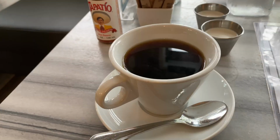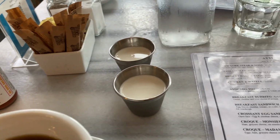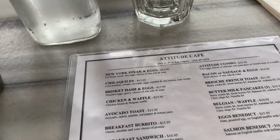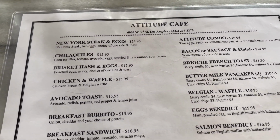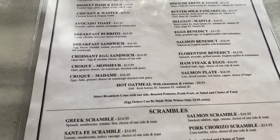I decided to grab a coffee and then peruse the menu. The prices here seem to be the going rate for Los Angeles, which is to say it's not cheap. And as you can see, there was plenty of choice.